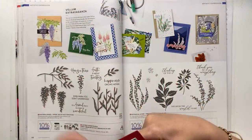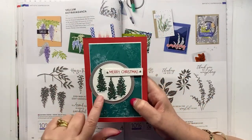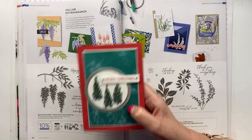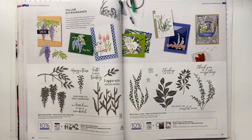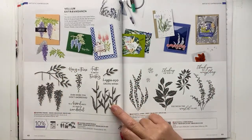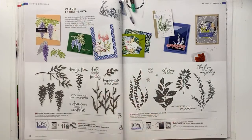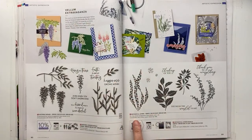That's the wisteria, but I turned it into trees. And these are the stylish shaped dies as well. So, ta-da! Different use, and they have shown it with more upright flowers as well, and this does go with dies. We have botanical layers.